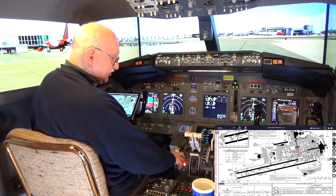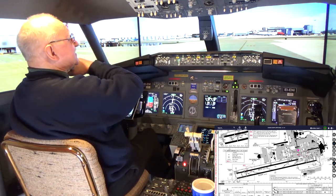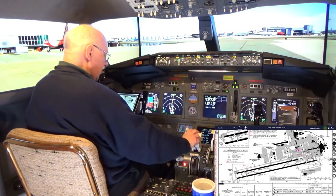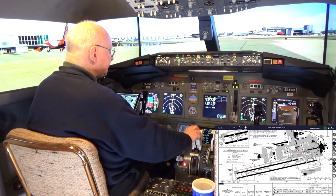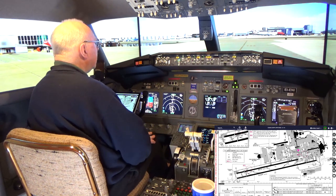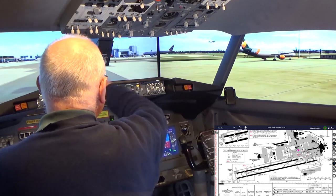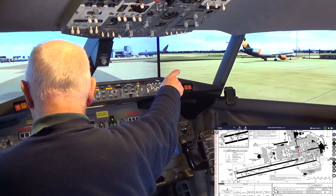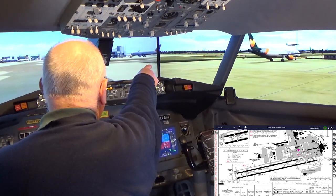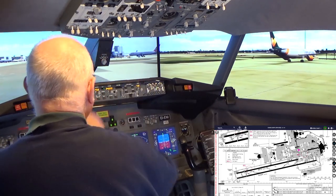Okay, we're now ready to do our taxi. So, attendants, make sure you're secure, we're ready to roll. So give a little boost to get ourselves unstuck. Brake off. And here we go. We're going to go out here, turn right, and go down to the main taxiway to get over there to where that plane is just coming in. That's where we're going to go to take off.